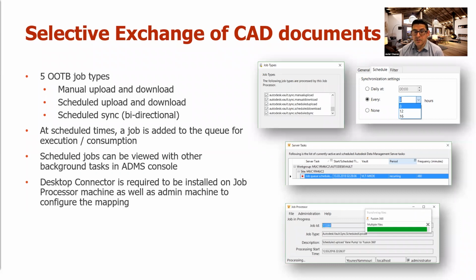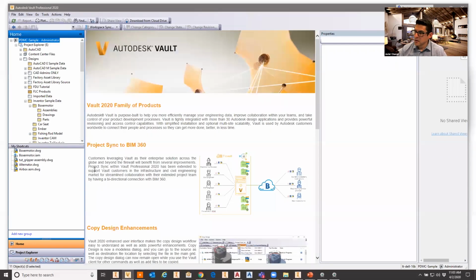So, of course, desktop connectors required on that job processor. Right, so let's take a quick look at that. And I have some information that's kind of already been uploaded, but I'll show you what that looks like. So first things first, we're going to want to take a look at tools, administration, vault settings.